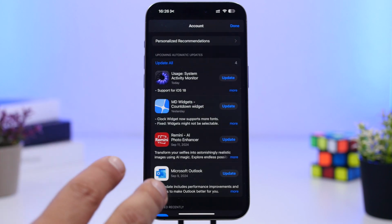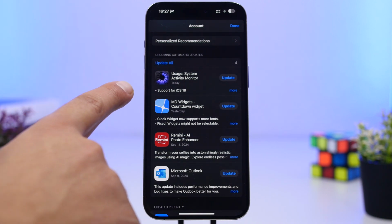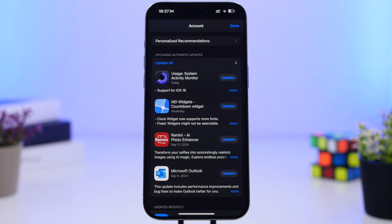Once you have updated your device to the new iOS 18, there will of course be a ton of updates for your apps. A lot of the most popular apps will release updates right away to make the apps more compatible with the new big release. So what you want to do is head on to your app store, go to your account, and check all the app updates that you have. As you can see right there, we have one support for iOS 18, so you just want to make sure that you have all your apps up to date.